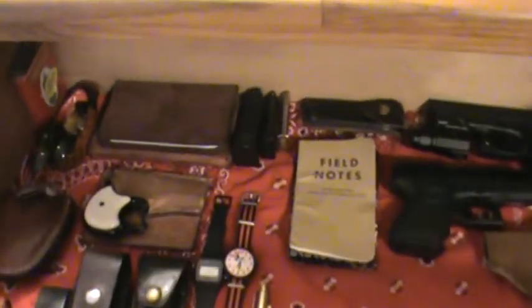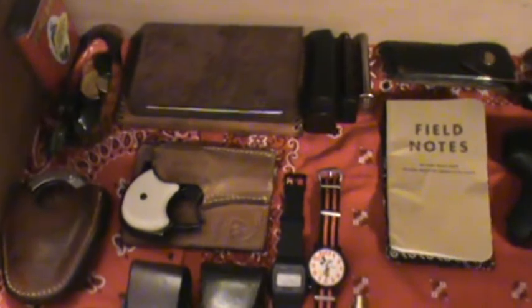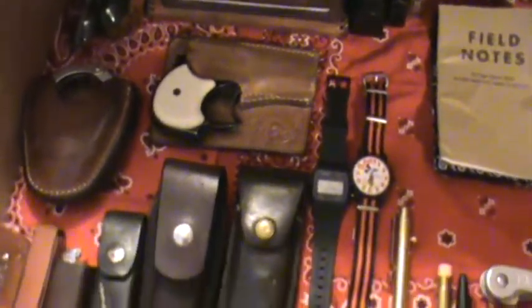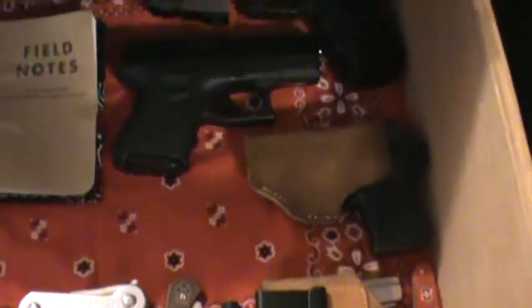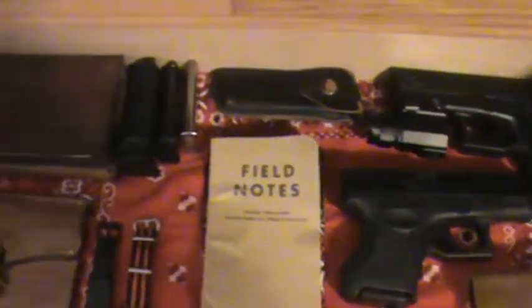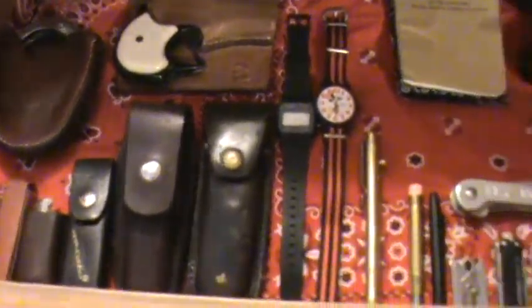Hey guys, here's a quick video tour of my EDC drawer. I cleaned out the top drawer of my dresser and made it just for my EDC. So when I get dressed in the morning, this is the first place I go to get all my EDC gear together. I'll walk you through my system here and why I've got what I have in here and why it's in the place it's in.